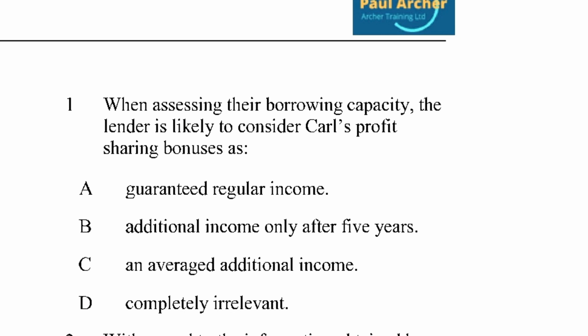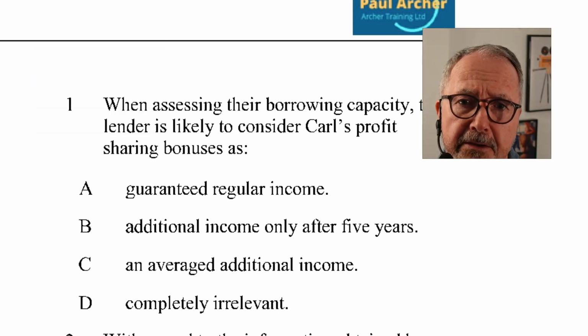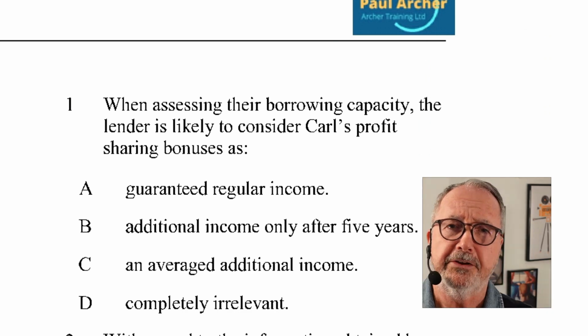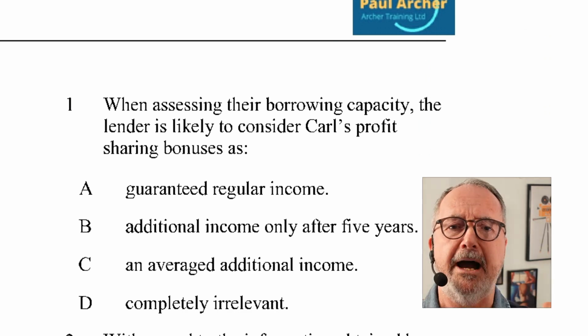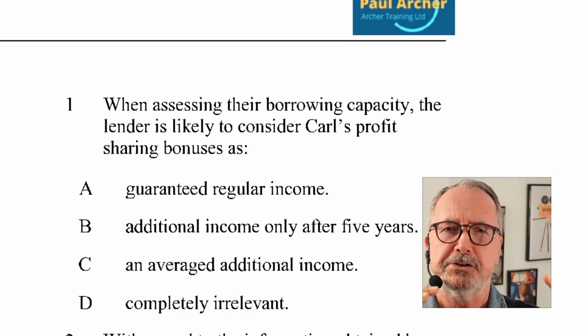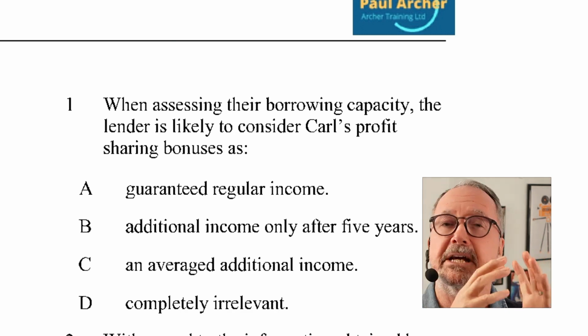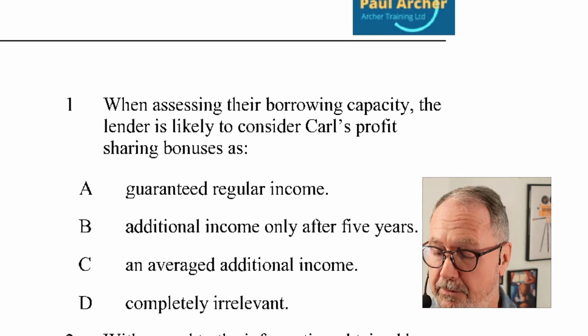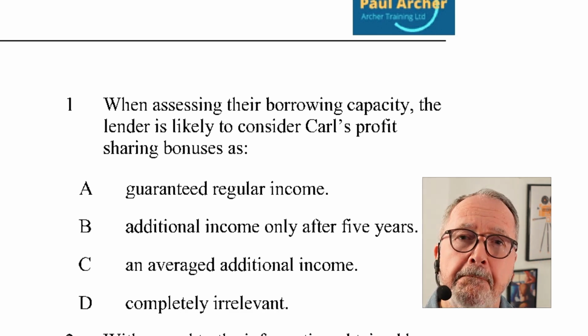The others are wrong, you see. Guaranteed regular, no. Additional income only after 5 years, that's just nonsense. And D, completely irrelevant, that's nonsense too. The pure fact is that we've got this bonus, and they will take some of it into account, but they'll average it out as an additional income. And they may take all of it, they'll probably take 50% of it. That's how they tend to roll with those sort of things. So that's a nice easy question to start off with, isn't it?